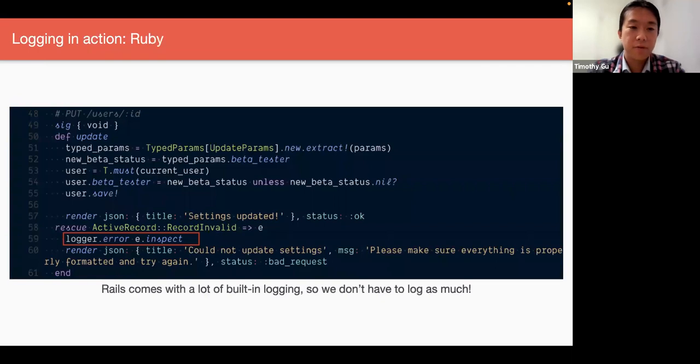And we have a similar approach for Ruby. Ruby on Rails comes with a built-in logging library, so we're just using that. And you can tell on line 59, we have logger.error, which is basically saying, hey, there's something really bad happening.